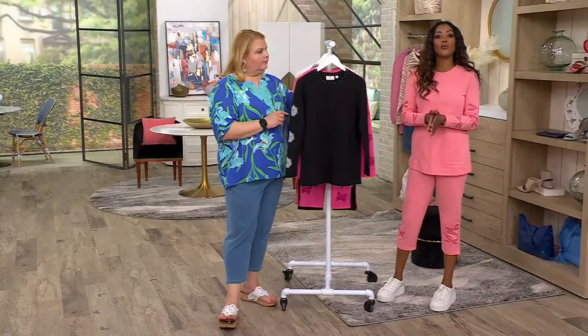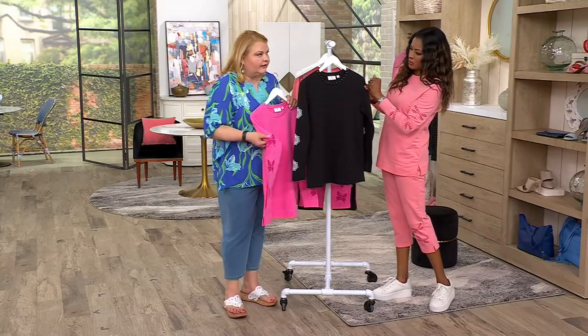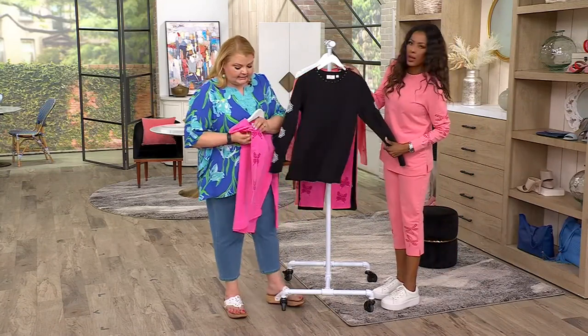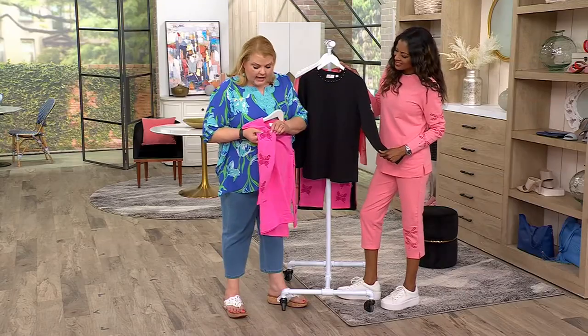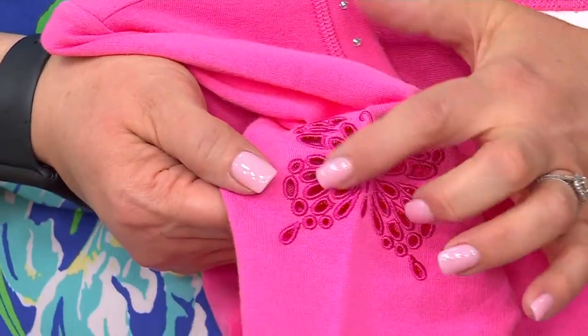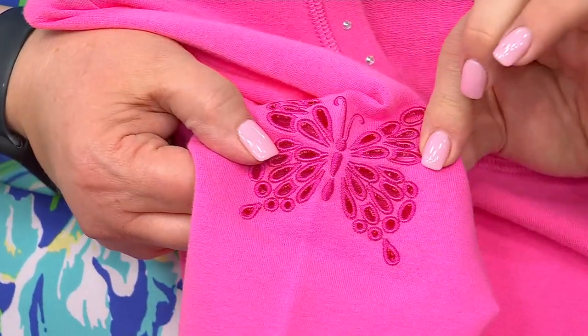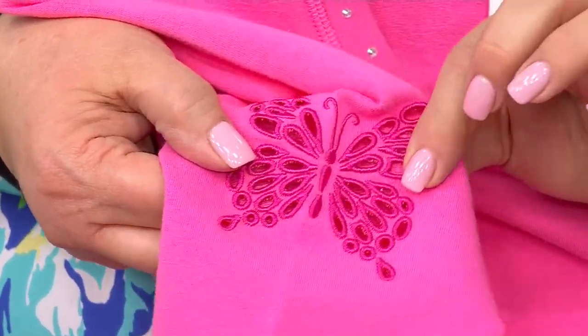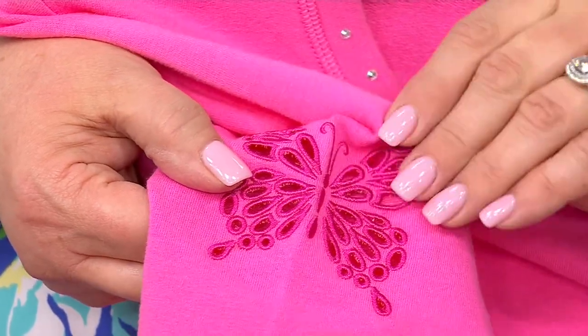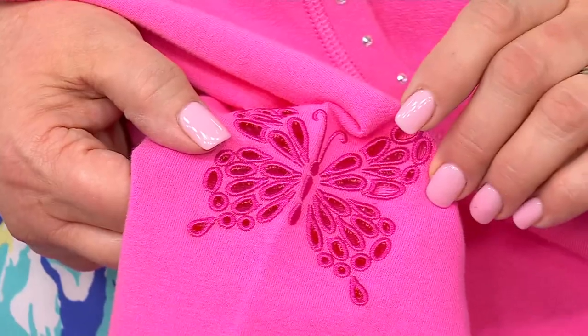Let's go over our color choices one more time. I just want to real quickly talk about the process here. This is a cutout, eyelet lace, and all of the cutout laser holes are surrounded with embroidery. So this is going to maintain its shape, and you'll still be able to tell that it's a butterfly in a year or in 5 years.